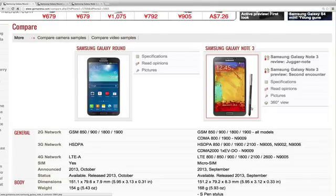So, a very interesting idea, and I'm not really sure if it's going to come to other markets. Hopefully, it will if it becomes a success. So stay tuned for that. But the Galaxy Round is an interesting phone.